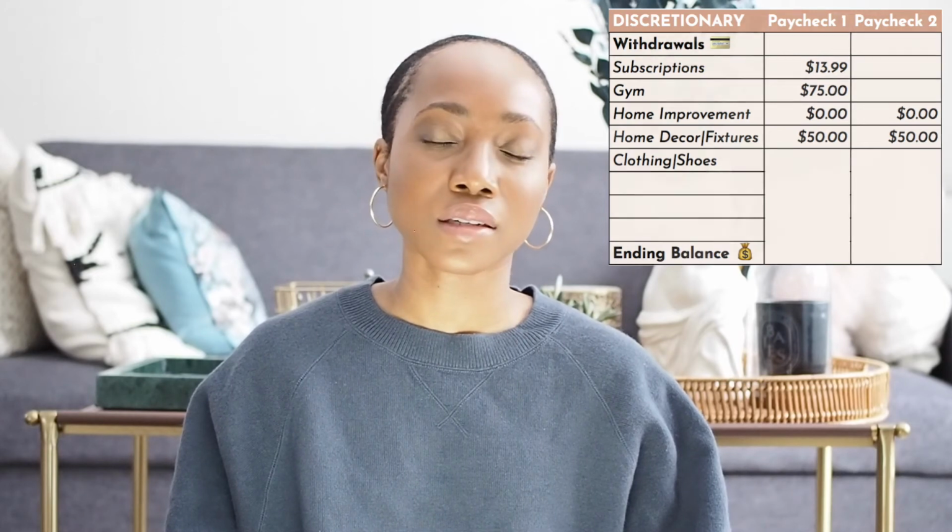Along the lines of home improvement, we have home decor and fixtures. And for the past few months, I've been buying things that I feel will fit with the aesthetic of how I want my home renovations to look. Next week will be the things that I have bought in terms of home decor over the past few weeks, so stay tuned for that. But for this month, I'm estimating about $100 to be spent on home decor, although more than likely I will probably exceed that. We'll see.